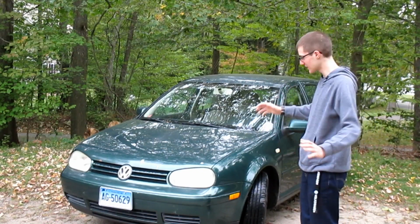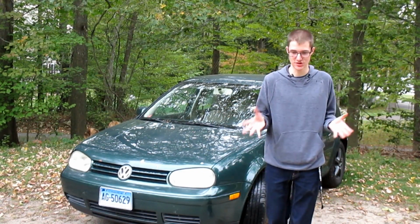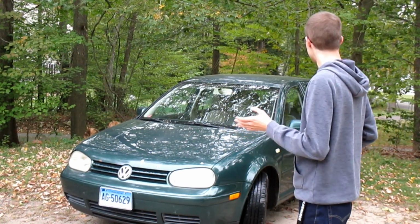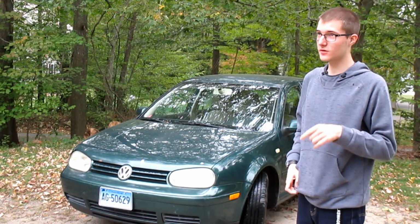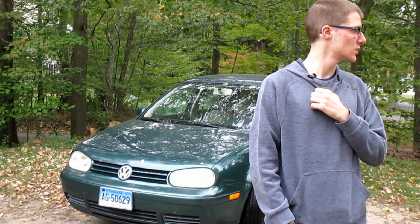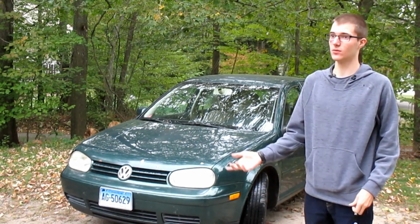Sixth thing that I like about my Golf GLS is that it's German. Volkswagen is a German company. Germans have been making their cars, well, from my standpoint, very, very well for a multitude of years. They started making the Golfs in 1964, and it's been going on till now, basically.